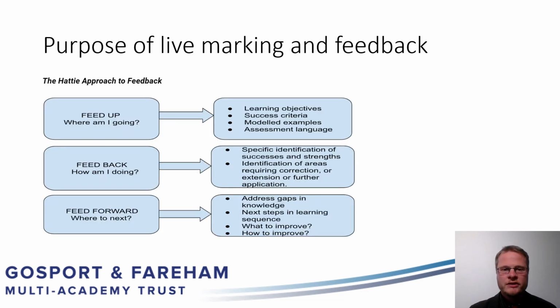It's important to note at the start how this fits within our feedback policy within the GFM. What is the purpose of live marking? Now, we use Hattie's approach to feedback, and the live feedback and marking that we might do will feature within the middle section of this, where we're feeding back, how am I doing? Giving students an indication of where they're going well, identifying their strengths, and also correcting and pushing them onwards within the context of the lesson.